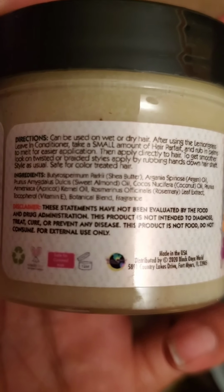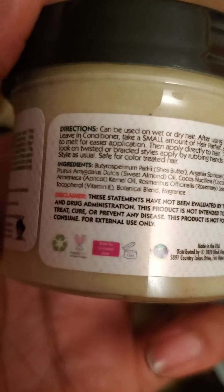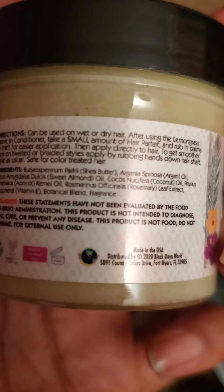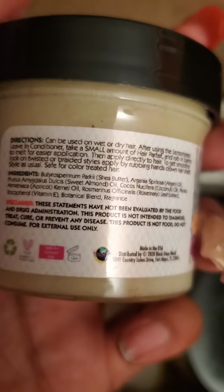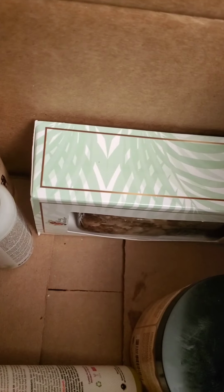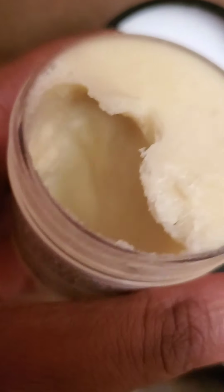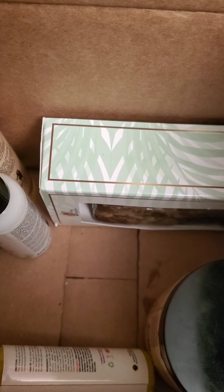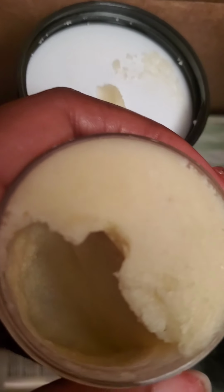So again, we're still seeing those similar ingredients, the shea butter. This has argan oil in it, sweet almond oil, coconut oil, apricot oil, rosemary, which is great for hair growth, rosemary leaf extract, vitamin E, and botanical blend and fragrance. Here's a texture shot, and this smells like a Jolly Rancher. Seems like it's settled a bit. It probably melted down because they're in Florida. It probably melted down in the shipping process and settled. But that's a good thick texture.